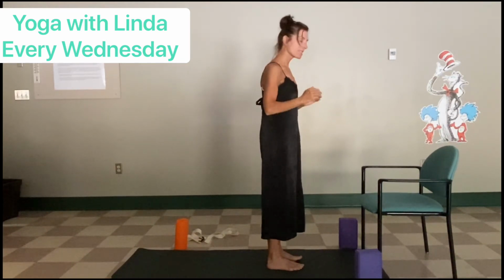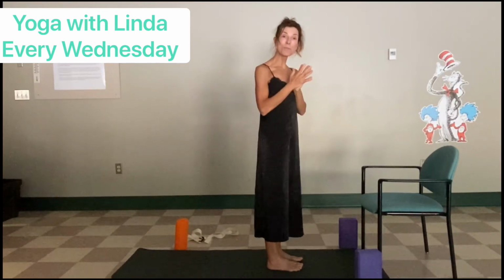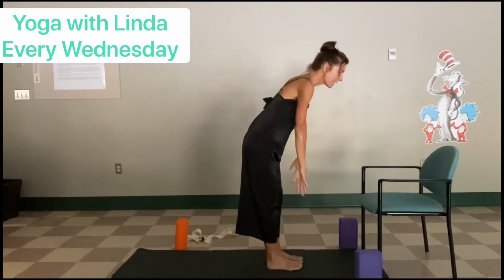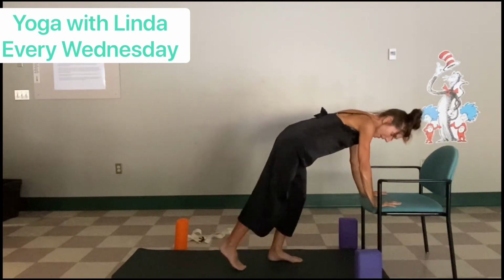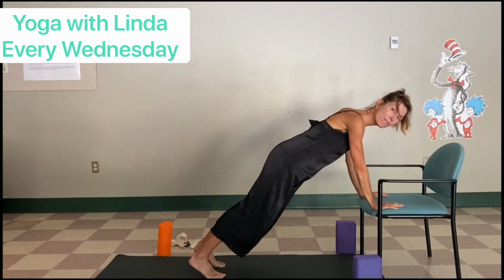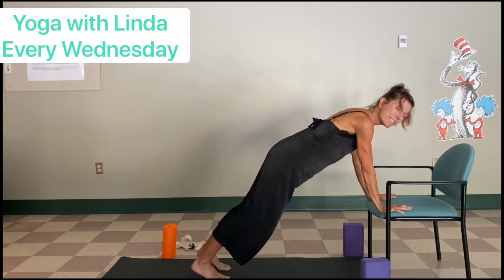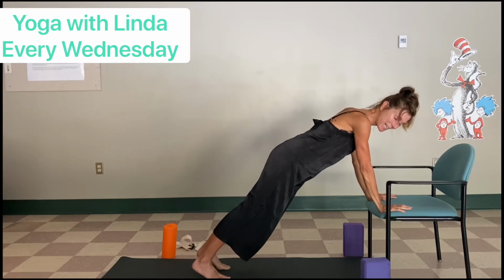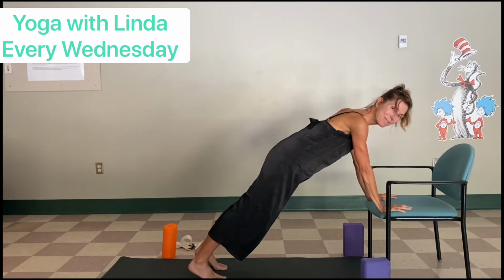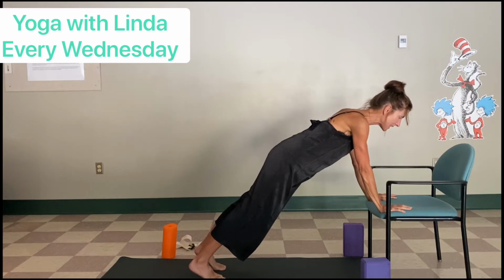Let's build. Let's start with our plank. Again, plank can be at the wall. Plank can be using support, you're a little higher, or on your mat. First one, let's try on the chair. All right. The most important thing with plank is that you don't want to feel like your elbows or your wrists are hurting. So it's nice to have a little bit of cushion if you feel that, and a little softness, right? But mostly, pull your belly in. Pull your belly in and hold your head nice and tall. Just do what you can.